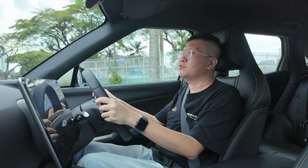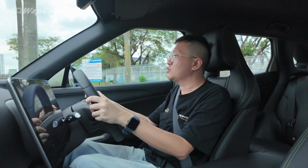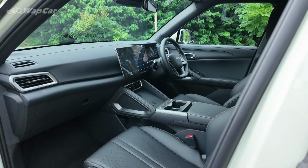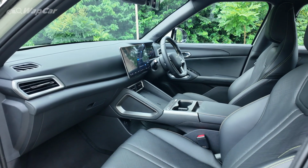thigh support is not exactly great in the back, and for long distance, you're in a squatting position for so long, you will not feel comfortable. You definitely will want to tell the driver to pull aside on the road to have a break. But at least up front and in the driver's seat, it feels nice.